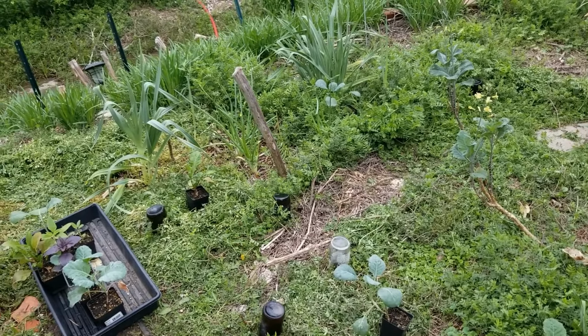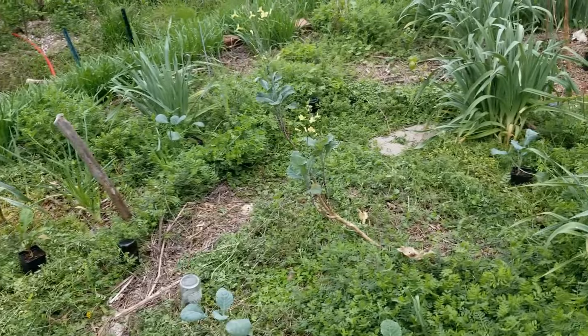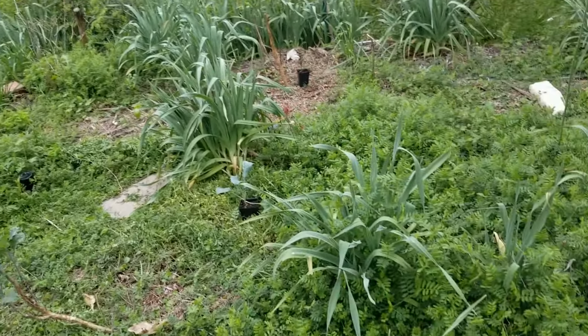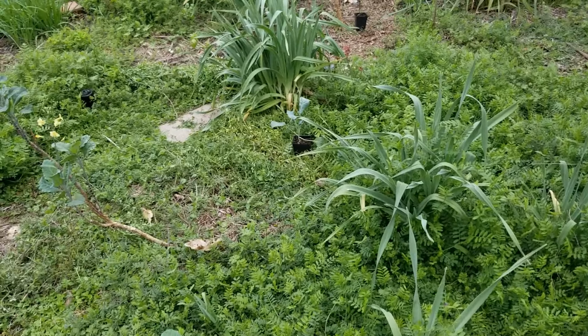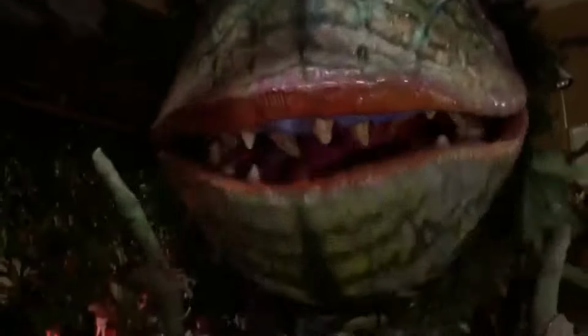So yeah, a little standard gardening practice that I use all the time that I've never mentioned. And it's useful for this kind of gardening. No shit, Sherlock.